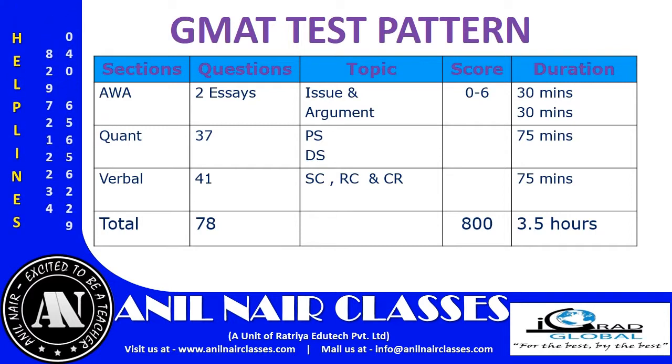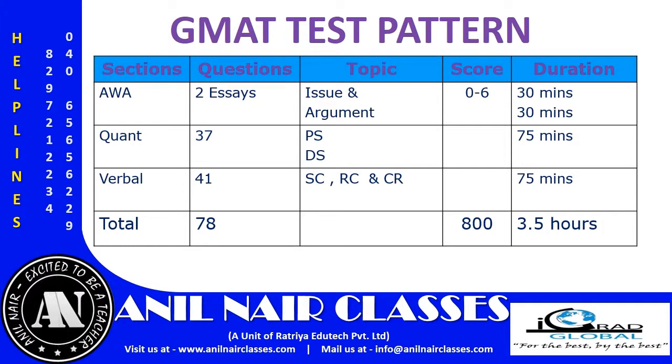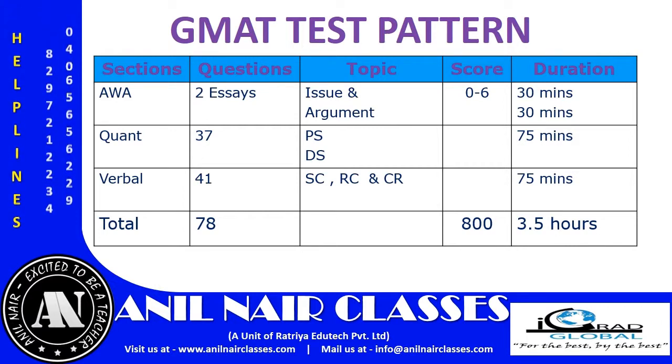The quantitative section would comprise 37 questions, which would be of the type problem solving or data sufficiency. The score would be between 200 to 800 and the duration would be 75 minutes. The verbal section, on the other hand, would have 41 questions to be answered in 75 minutes, and the types of questions would be sentence correction, critical reasoning and reading comprehension.